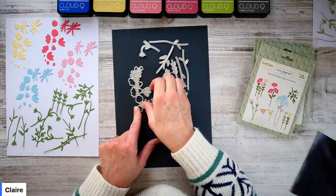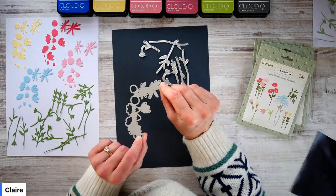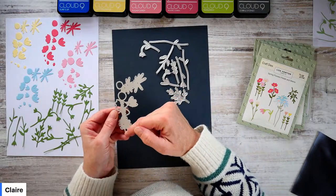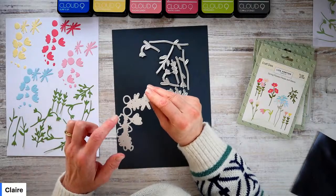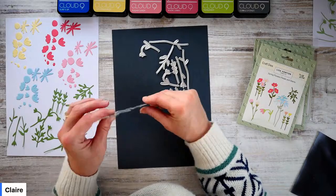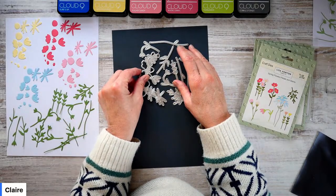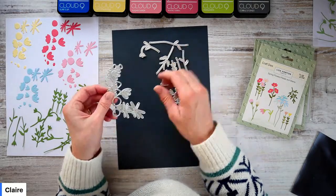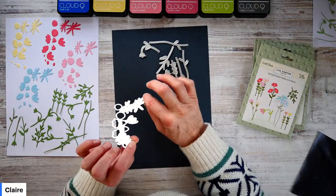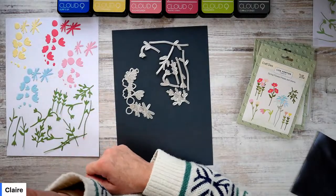This set of dies, if you look, when I turn that over, that is one complete set. So you can't actually separate these dies out any further. So this is the section that I snipped away from the foliage pieces, but it is basically one die in itself, and this will cut for you all of your pretty petals in effect.